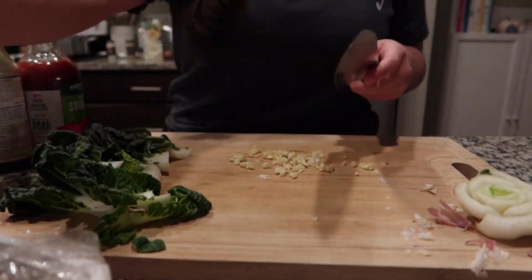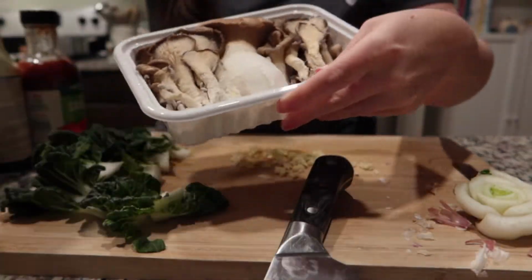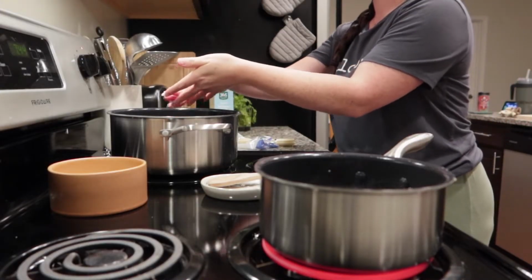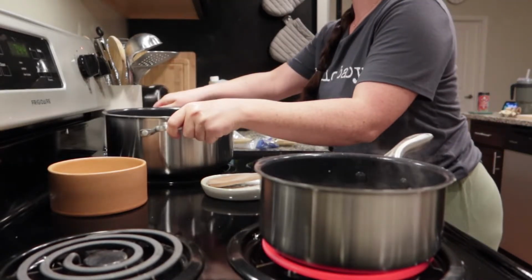Next, I have some beautiful baby bok choy and some Chinese mushrooms. I have some shiitake there and some oyster. There's a couple of different varieties there, but I went ahead and cut those up. Bok choy is so amazing for you.